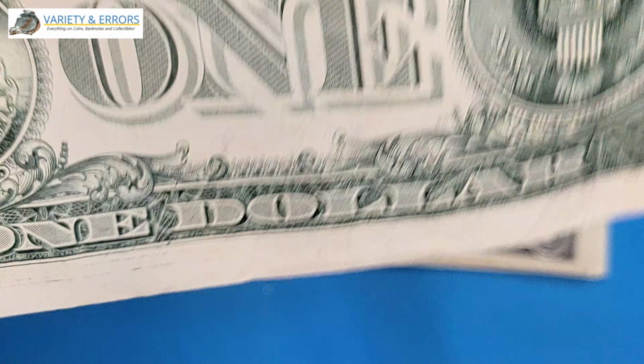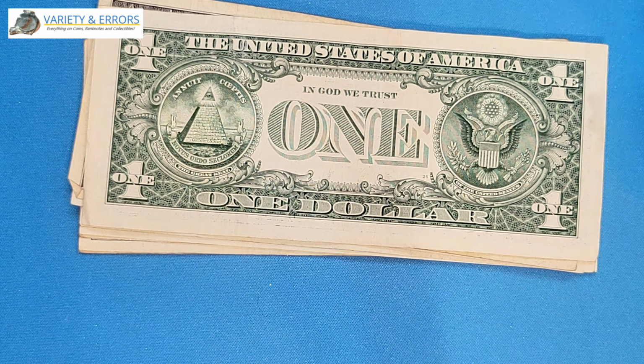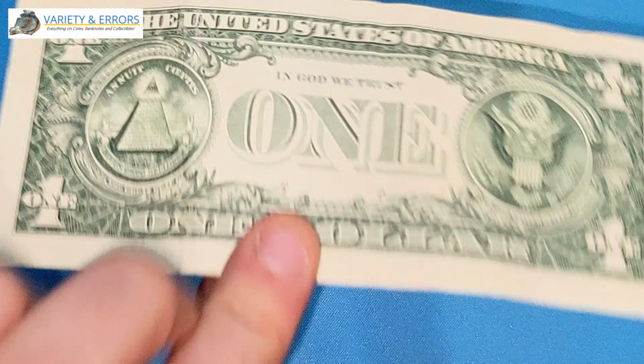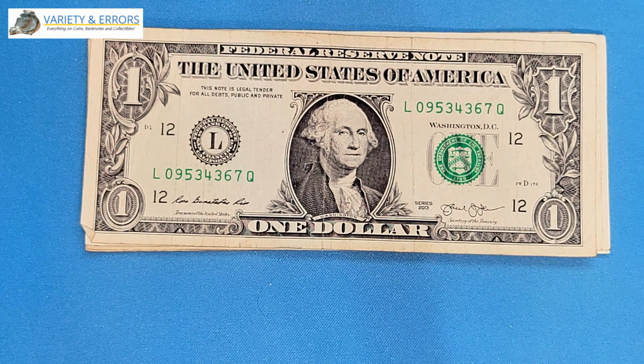Little bits of it is okay. But if you do see a wet ink transfer from another note, where you can see the depiction across, or excess of ink from one side or the other where it's really, really dramatic, it's obscuring parts of the note, you're probably sitting on an error.